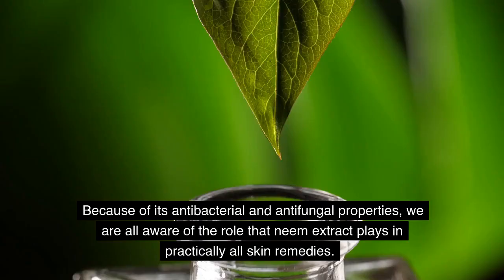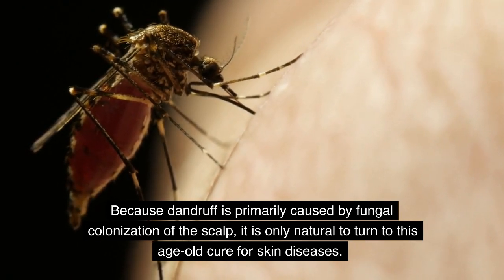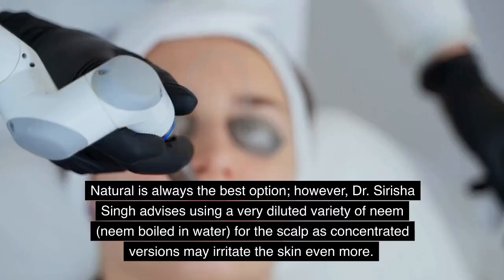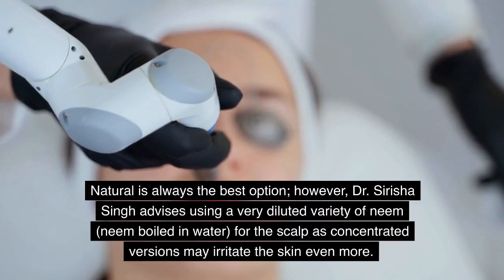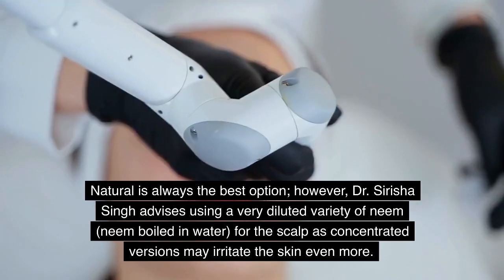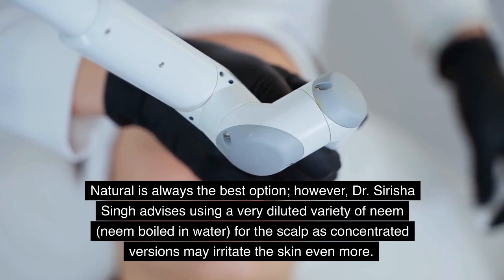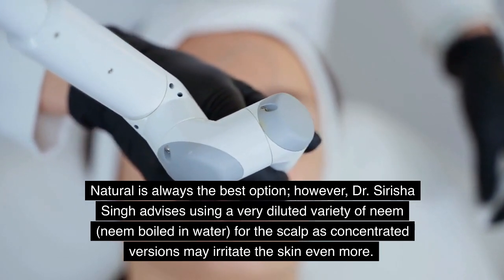Neem. Because of its antibacterial and antifungal properties, we are all aware of the role that neem extract plays in practically all skin remedies. Because dandruff is primarily caused by fungal colonization of the scalp, it is only natural to turn to this age-old cure for skin diseases. Natural is always the best option. However, Dr. Sarisha Singh advises using a very diluted variety of neem boiled in water for the scalp, as concentrated versions may irritate the skin even more.